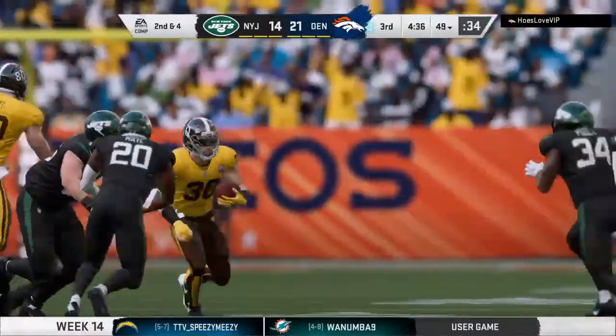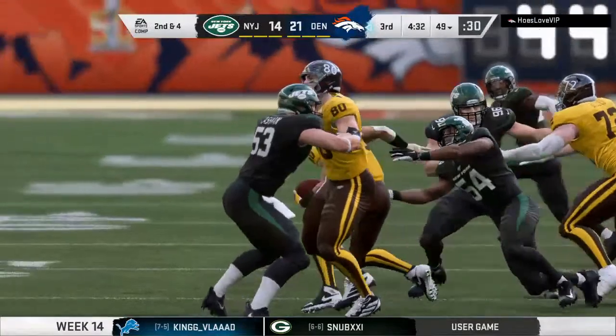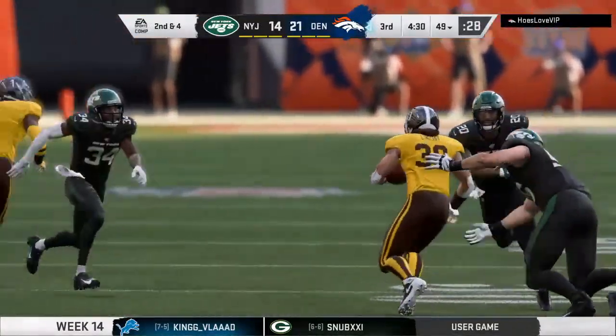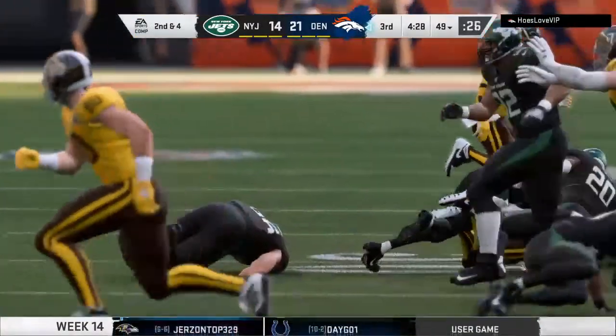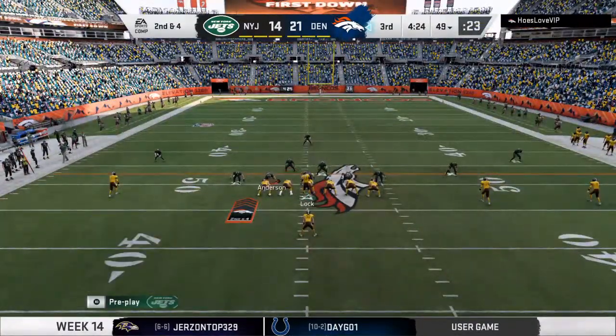And there we saw one of the downsides of blitzing during a run down because sometimes you get out of your gaps. You don't fit the run quite as well because you're headed towards the ball carrier with abandon. 6 yards on that last play. Here's 2nd and 4.